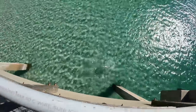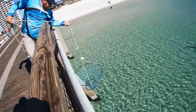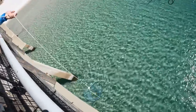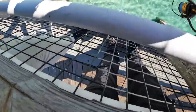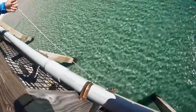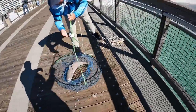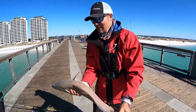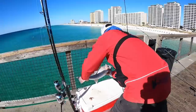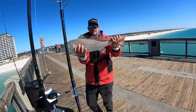Check that out, y'all. Nice redfish right here. Appreciate it, man. Nice, he's going to be close. There we go. Nice. Check it out right here. Nice redfish. This is close to a slot fish for the pier. We're going to get a measurement here and see. Oh, he's legal. So this right here is a slot fish.